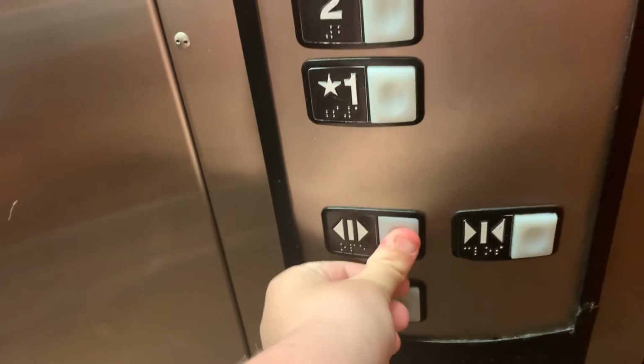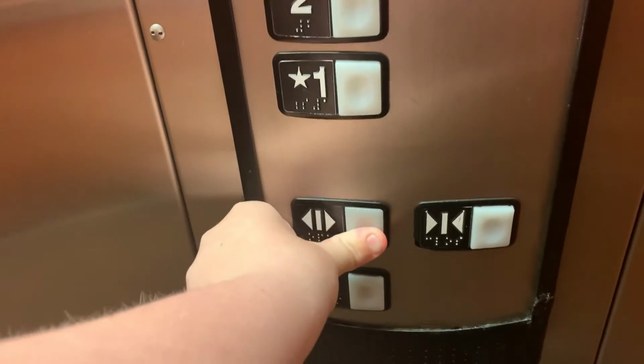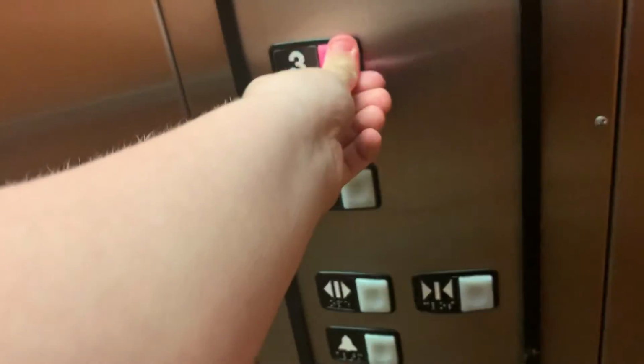Try to see how long it takes to go up, you know? Yeah, it takes 2 down, right? Yeah. But let's go to 3. Again, as we all know, for Schindler, door close does not work.